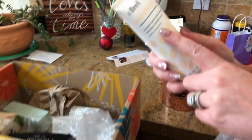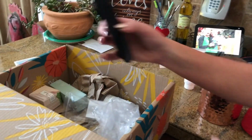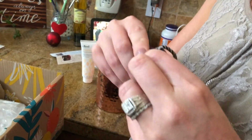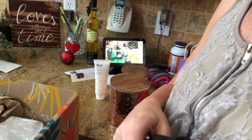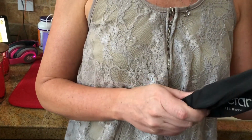This one I did choose. It's a pumpkin walnut facial cleanser. Because everything's pumpkin this time of year. Yes, this is the fall FabFitFun box. And these are hard to open. Holy muffin. Am I doing something wrong?